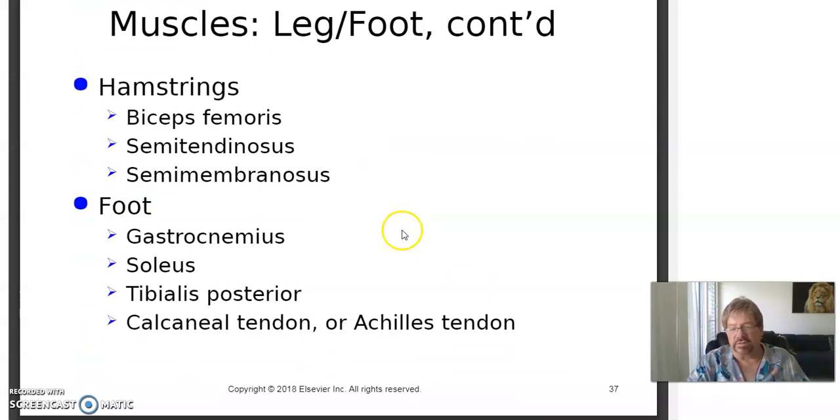The 3 hamstring muscles we mentioned a couple of times. Here they are. Easily injured. A lot of athletes have problems with it. I've had mine strained a number of times.